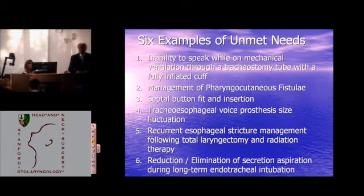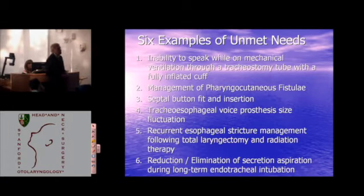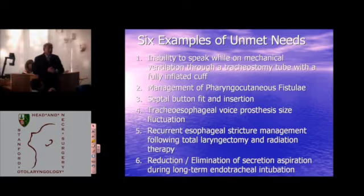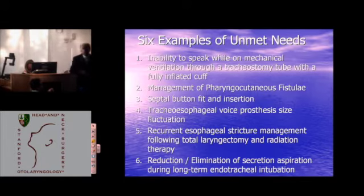And I know this is a long way from speech, but I've been seeing head and neck patients for a long, long time. And so I have some thoughts and some things that are emerging right now as another management approach for these folks. Septal button, fit and insertion. I don't know how many otolaryngologists I've talked to say, I don't even talk about septal buttons because number one, they don't fit right. They slide around and move in the nose. And number two, they're difficult to put in.